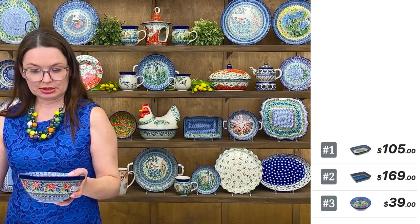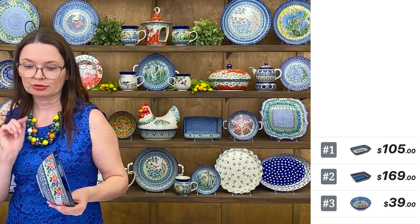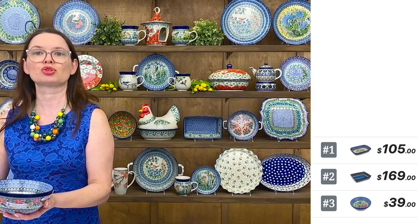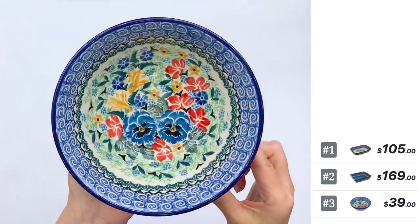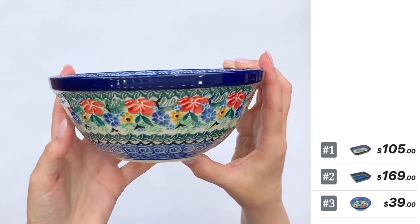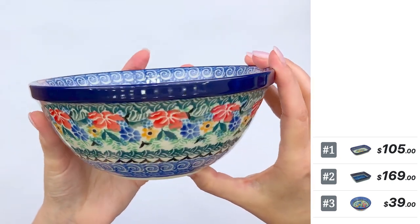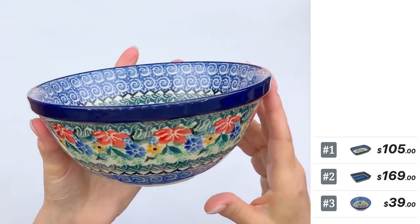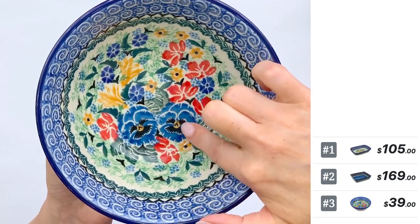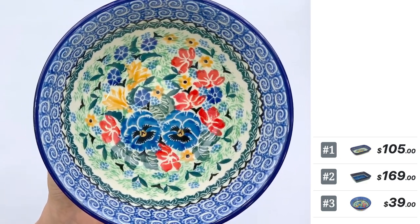Number three is $39. Unicat pattern from Ceramika Artystyczna. This is Unicat 2544 with lovely pansies. I'm trying to find the correct orientation to show it. Cereal bowl, amazing pattern. Here I have colorful flowers with red and orange. You will also see a lot of blue, and then in the background there is amazing green color. You have two shades of green, darker green and lighter green. The center, the lovely pansies that have eyes and noses and little mouths. Whenever I see pansies, I always imagine that they are smiling at me.